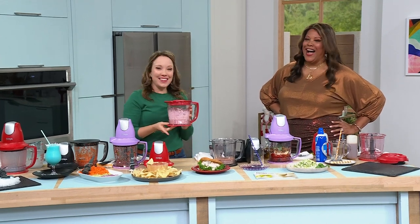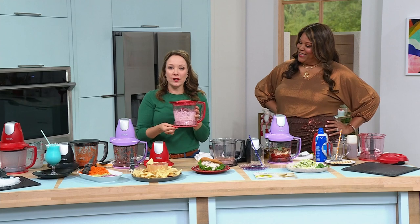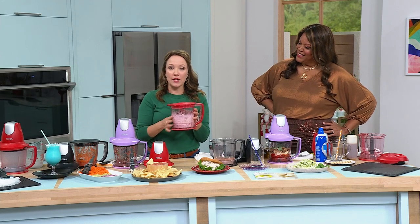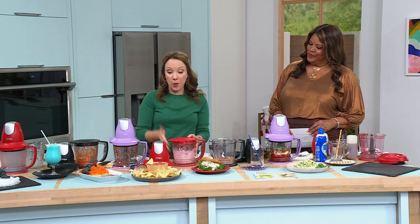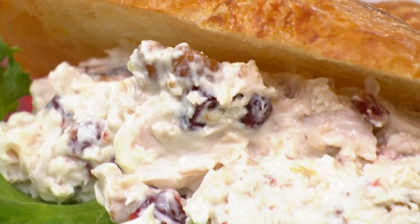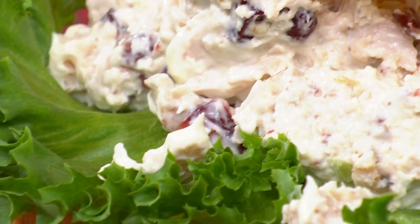I've got to get this too. I know. And as I'm holding it up here, I want to show that it also has a non-stick grip at the bottom. So it's not going to jump around your countertop. It really does grip the counter as you're pulsing and using it for food processing. But let's make a smoothie. I mean, they're really good for breakfast too.